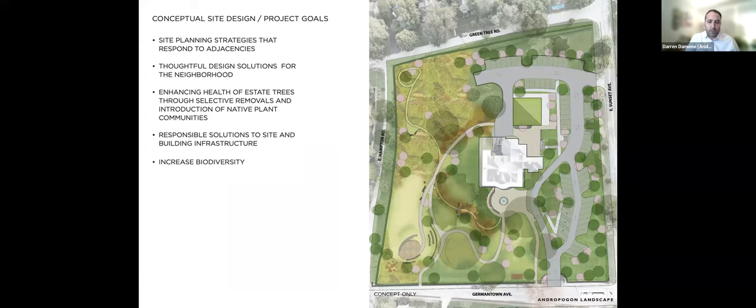And then also, when it comes down to site infrastructure like stormwater management and things of that nature, taking the most passive approach possible, looking at green infrastructure and things of that nature, minimizing the amount of built infrastructure for the project overall. And then, as I mentioned, trying to increase biodiversity.